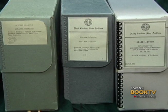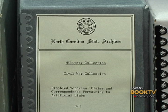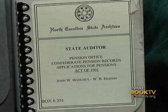They were basically arranged loosely alphabetical by surname. There were some things that weren't. And I thought, well, this is great. Here are records that are arranged by people's names. They are Confederate veterans, and the records started in about 1866.